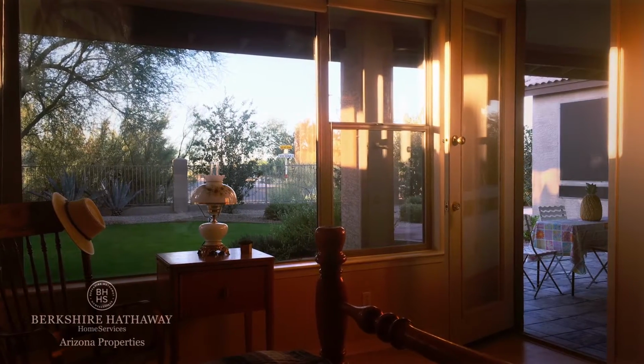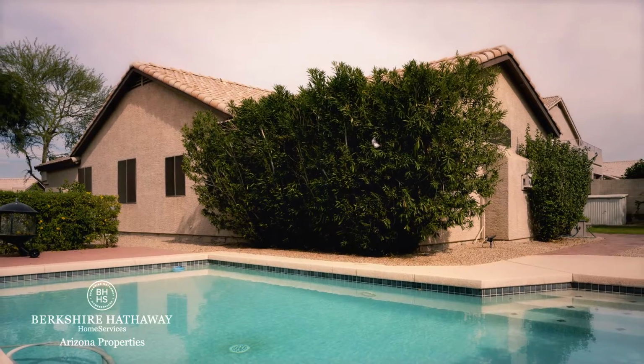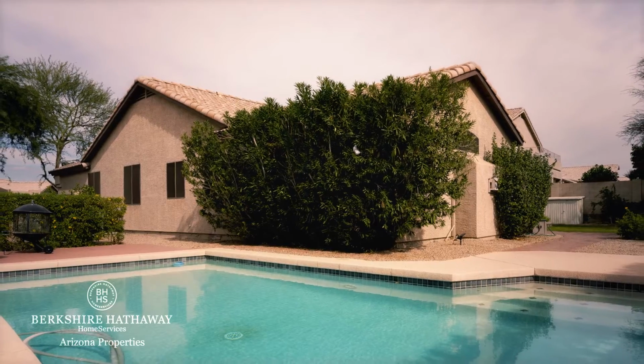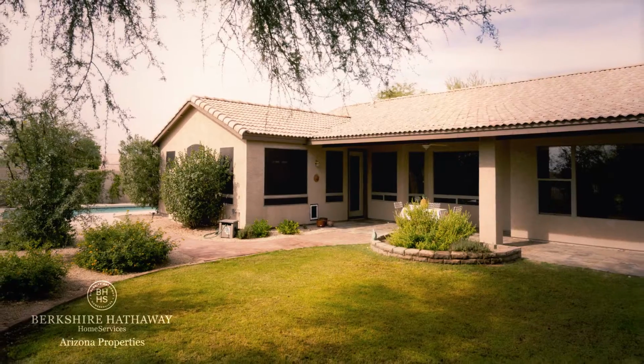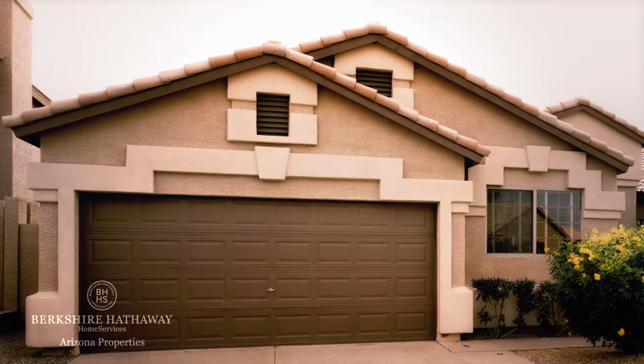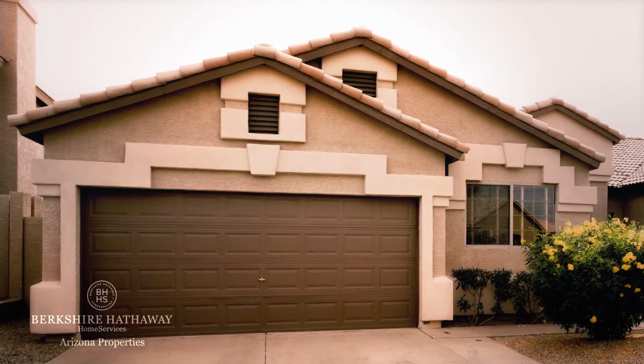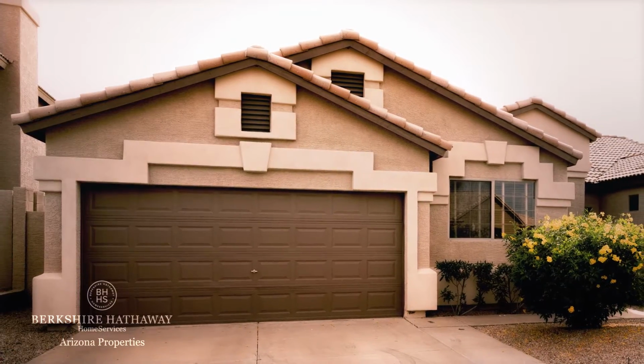Exit the master suite through its own back door to a covered patio and across the oversized yard to a sparkling pool. The yard is quiet and benefits from mature trees and plants. Back to the front of the property and its two-car garage with attached cabinets, also providing an extra door to the side yard.